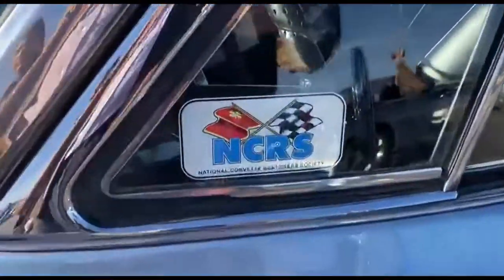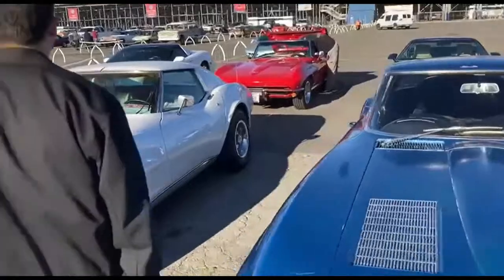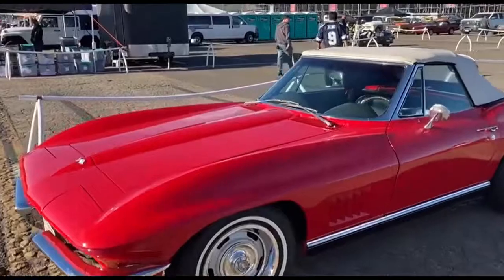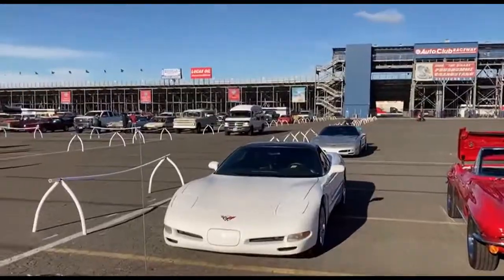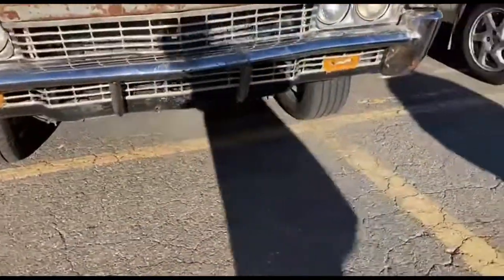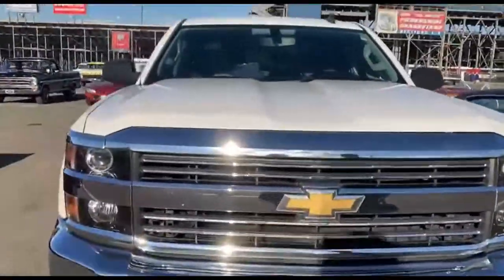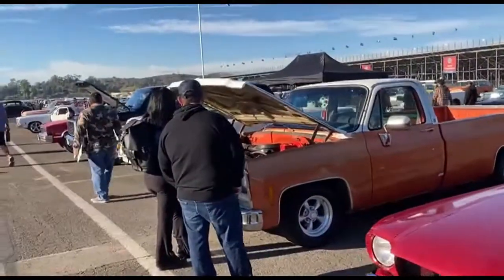CRS sticker. Just one end of the sales room, it looks like it was parked behind something that caught on fire. Look at the melted lenses. Chunky old Chevy. Stuff.